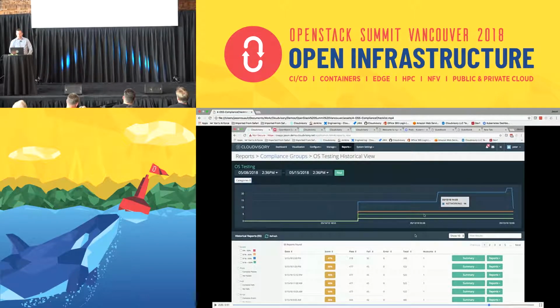Here we've just broken it out by category. I could see that I was spiking on the network side. That top line's the network line. I had a lot of failures there, and that's probably because I had a bunch of VMs spin up that had bad policies associated with them.